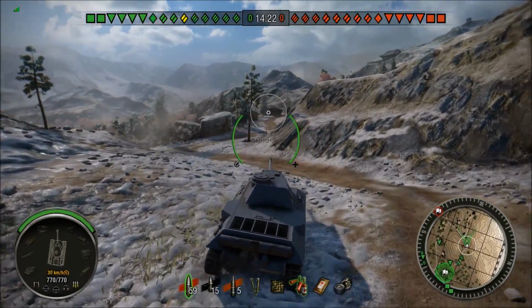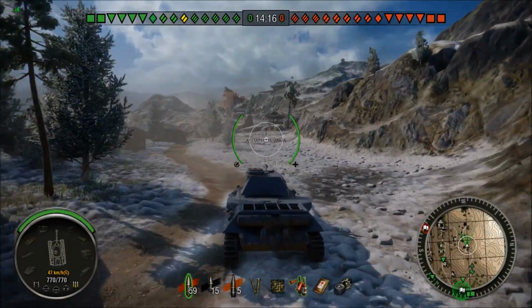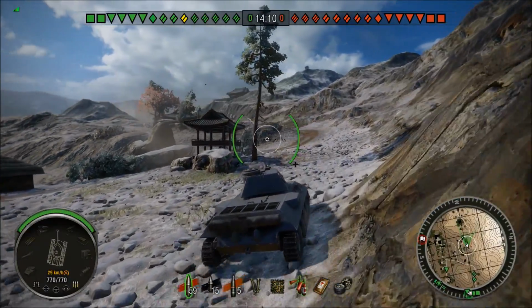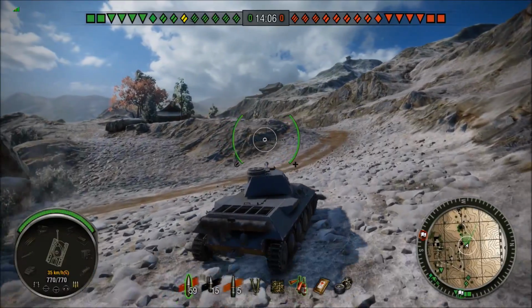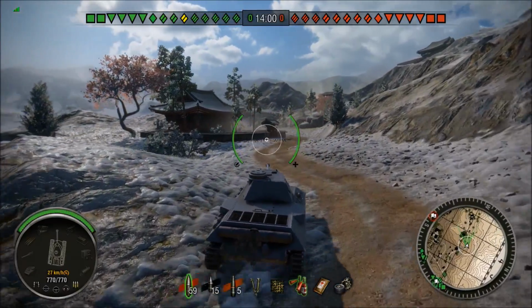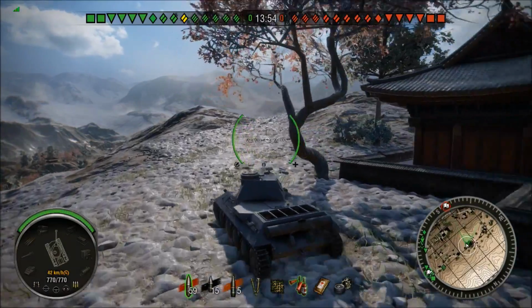The map has been changed on the PC version significantly, especially the passageway leading from the western spawn area, up to the area which I'm about to reach up here. But for me personally, it just depends on the teams, how well you're going to do. Absolutely 100%. So what am I doing here?